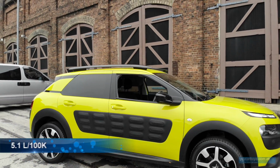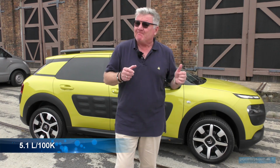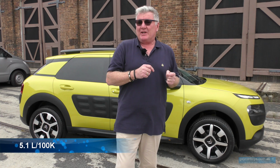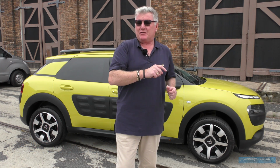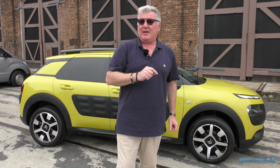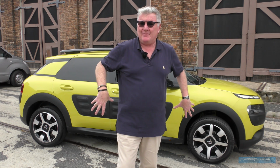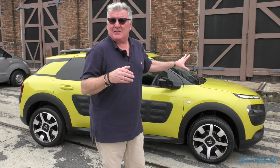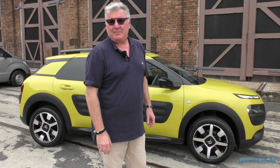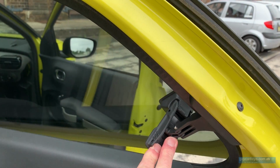And of course it doesn't drink much either. Cactus, don't you know? This 81 kilowatt engine runs through the front wheels through a 6-speed automatic transmission, a proper one, not like that old one they had when this car first came out. There's also a 5-speed manual, but look, with a 6-speed automatic that's as smooth as this, I wouldn't worry about that 5-speed.